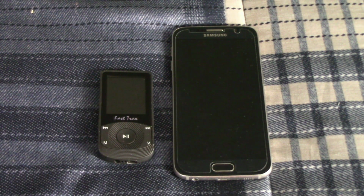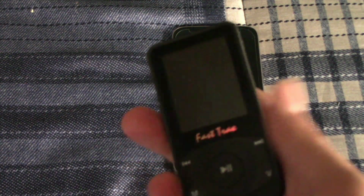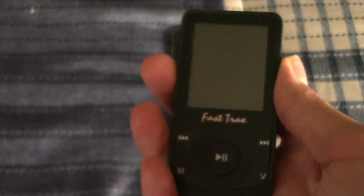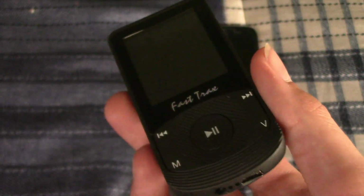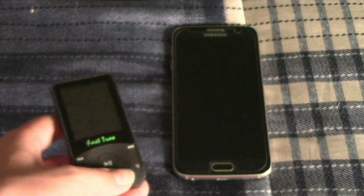So, first is this generic MP3 player. It's a 2GB device, as you can probably see right there. You'll see a video about it in a few weeks where I unbox it because it came in its original box and take a short look at it.